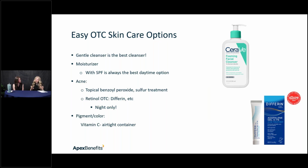You can utilize that. My little annotation there about it being in an airtight container, without getting too nerdy, is that vitamin C actually oxidizes when it's exposed to the air. So an airtight container is going to be best because then you don't have the air that oxidizes it and changes its chemical formulation, which can actually create more harm.